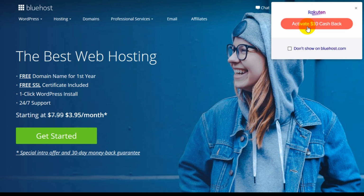And if you're not aware of Rakuten, Rakuten is a cashback site. So that means you don't necessarily just have to use it on Bluehost. Anywhere that you shop online is probably a member of Rakuten. So whether it's Walmart or Target or any of the major department stores, they have deals on pretty much anything, stuff for your home, apparel. They have deals on travel. They have deals on appliances at places like Lowe's.